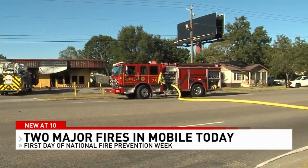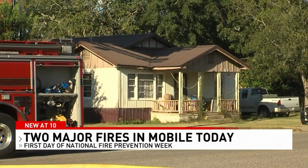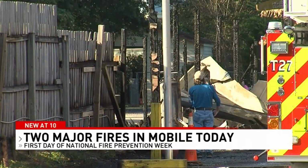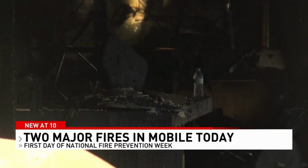Kim Larson lives on the opposite side of the bar. She says she's thankful the fire did not reach her yard. And I told my roommate that the Key West was on fire, and she didn't believe me at first. But then I looked between the fence here, and I saw flames. And we came out, and it was burning pretty good at the corner of the building. And then it really started rolling. There was a lot of smoke.